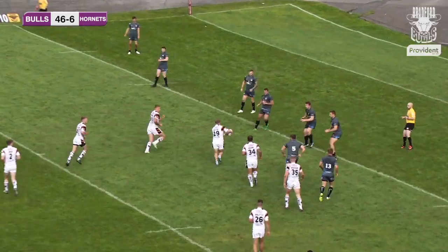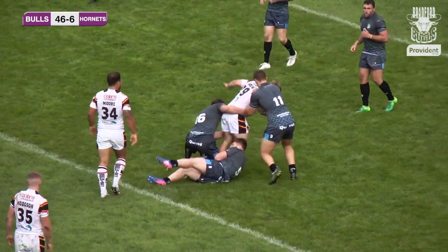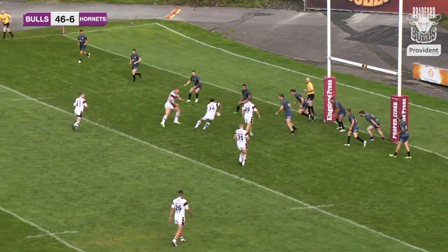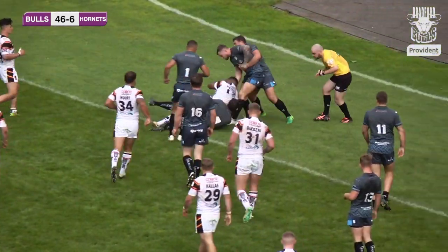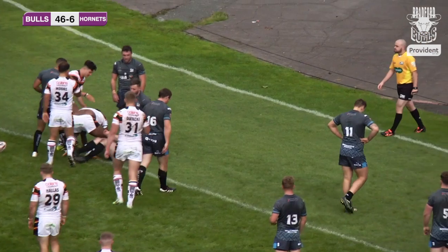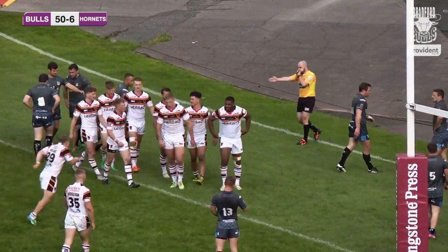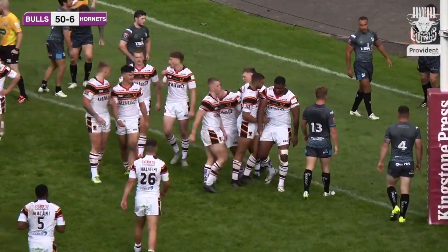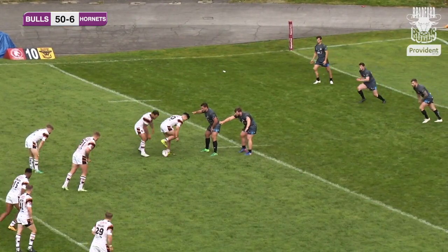Again, Bradford then will look to go forward, and Bradford now on the second drive of this set of 6 through Sam Alice managed to get around about 5 metres away from the try line as Scott Moore puts the ball through hands. That finds eventually Ross Peltier, and Ross Peltier dumps that one down for another try. That's a try this week, a try last week, so he's in a rich vein of form, is Mr. Peltier.